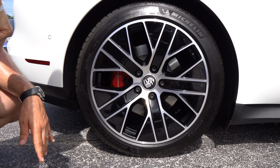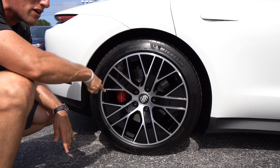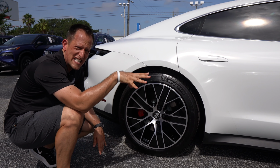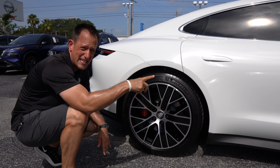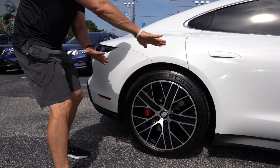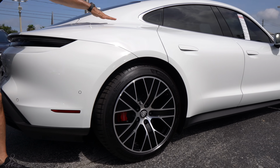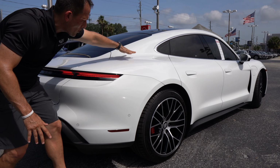This is a dual motor setup. So we have a motor driving the rear wheels, motor driving the front wheels. That gives us that all-wheel drive stick and grip that's gonna accelerate this thing really, really quickly. Now coming around the back, fender. Love the rear fender, just like on a 911, just like on a Porsche Cayman.